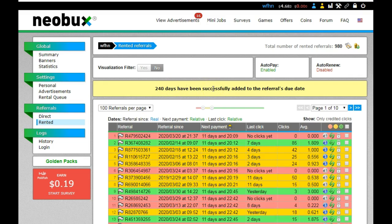And as I said, even if that person is completely inactive and doesn't do any ad clicks at all, that person is going to get swapped for a new person. So it doesn't matter. I don't even look at whether that person is active or inactive. All I'm focusing on is making sure that I am maintaining my account where I have 980 spaces for rented referrals. So I've just increased the amount of time that I have available for that one.